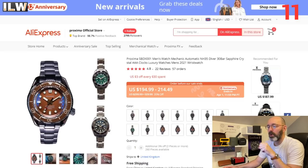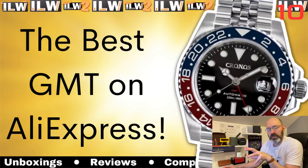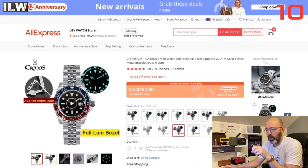Then we've got the Proxima MM300 homage. Oh god, I bleat on about this watch all the time, it's amazing. Love the case construction, the dial that I've got is stunning. Everything is beautiful on the dial and the bezel insert. It's amazing. Next up, we've got a Chronos GMT. Yeah, I've reviewed this watch quite a while ago, and I've also done a comparison video with the San Martin GMT because a lot of people, when these two watches were released, were wanting to know which one was best. So yeah, don't forget to check out those videos, guys, if these watches interest you. But the Chronos one, seeing a little bit of a resurgence.